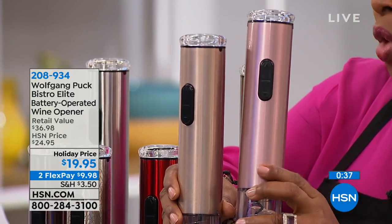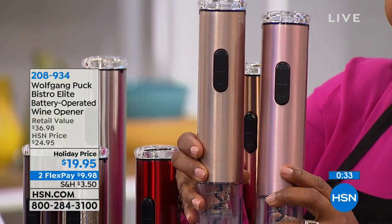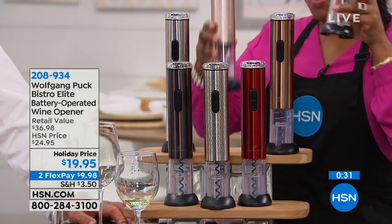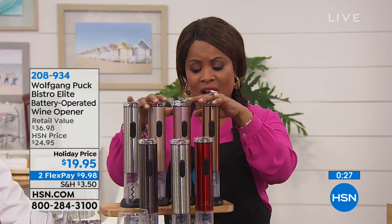I call it rose gold. Yeah. I think that's a better way. Rose gold. There's your blush, there's your champagne. And then we also have the silver. And remember, the gold sold out. So under $10 to get these at home. Buy as many as you'd like.